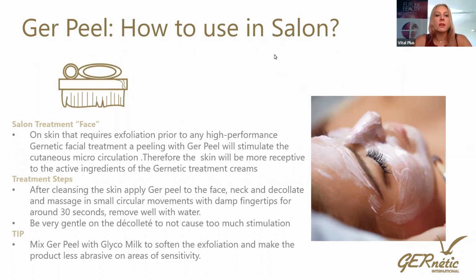So the treatment steps: after cleansing the skin, apply Ger Peel to the face, neck and décolleté, and massage in small circular movements with damp fingertips for around 30 seconds. Remove well with water, remembering to be very gentle on the décolletage, not to cause too much stimulation.